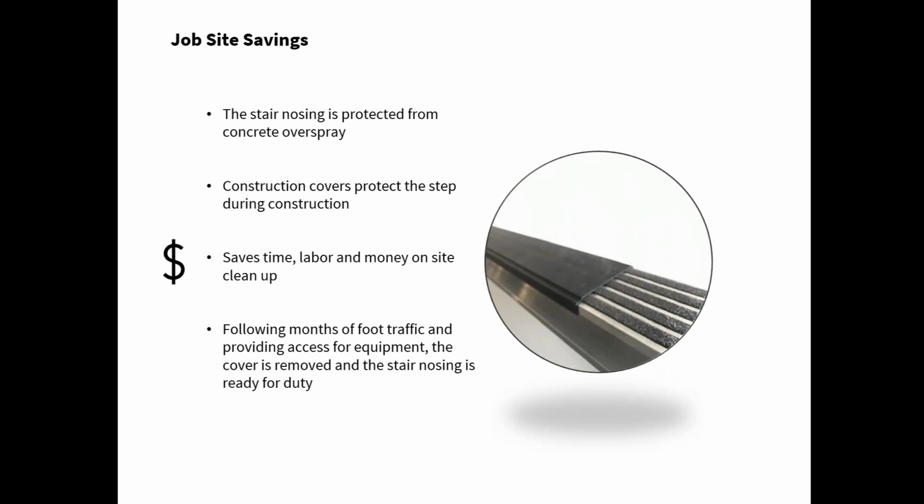But now the stair nosing manufacturers have found a better solution, and it's called a construction cover. And the construction cover simply goes right over the top of the stair nosing when it leaves the manufacturing facility.